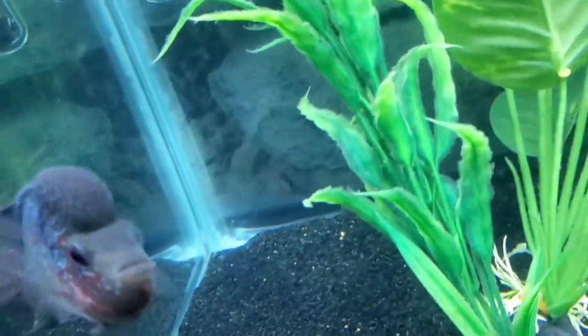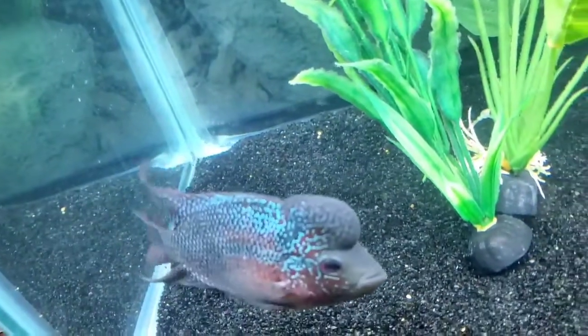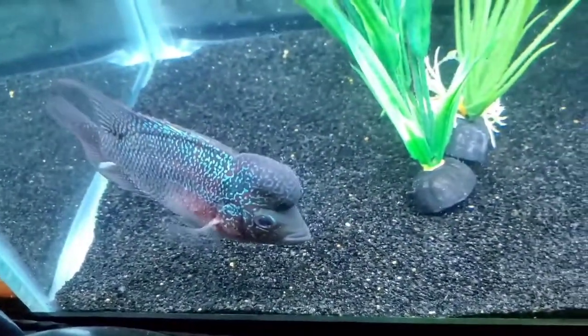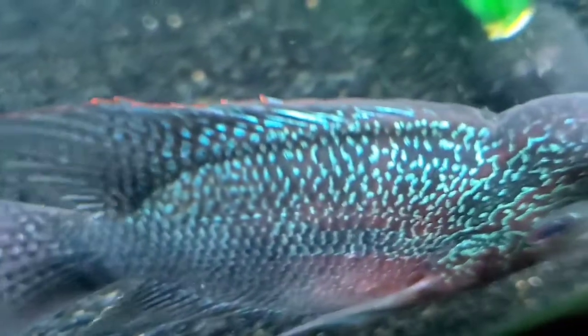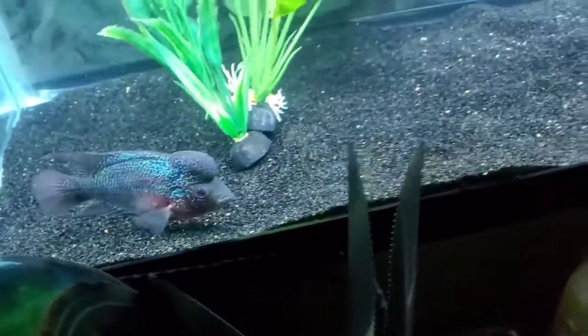See how he's shivering? That's what I'm talking about. The shivering and the rubbing up against stuff. That's a sure sign. Most likely, there's that white spot. I don't know if you can see it. See it? Right there. It almost looks like he has acne, like he has pimples.